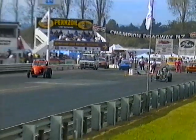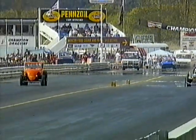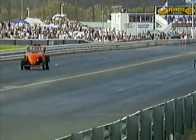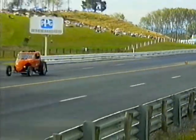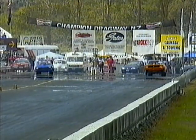Interesting matchup here, Manny, with Keith Peterson, last year's champion in the left-hand lane, going up against Clive Davidson. Well, it just shows you how drag racing can be a fickle sport, from hero one year to 8th place overall. Things not going well there for Peterson.